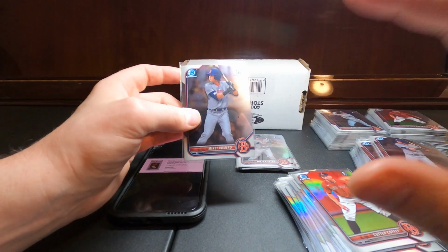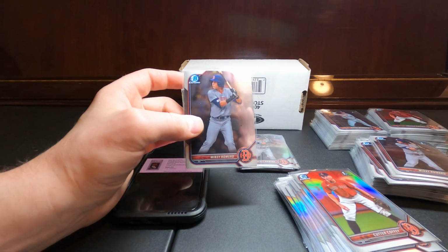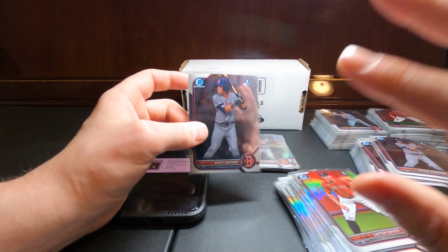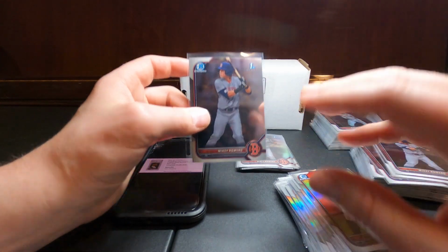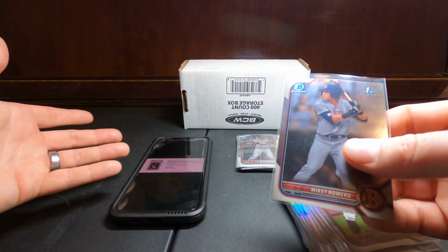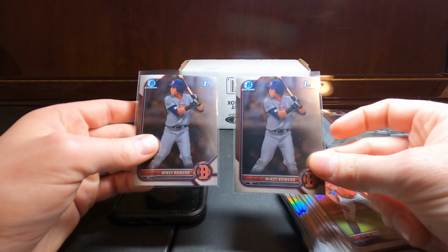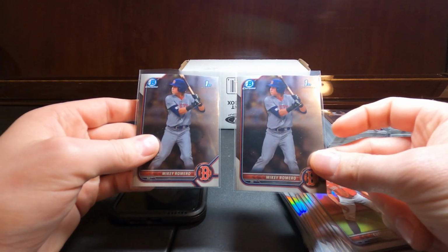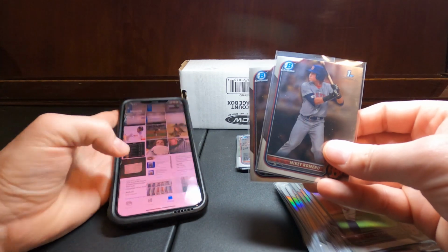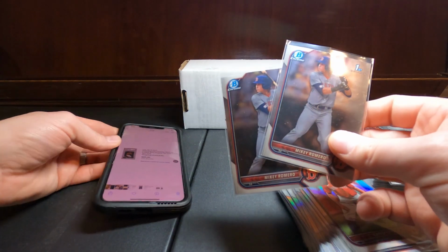Mikey Romero, he's the number 7 prospect in the Red Sox organization, a first round draft pick from last season. It is not outside of the realm of possibility to say this time next year he could be a top 3 prospect if he has a good season, which is what Triston Casas is. He's not the number 1 prospect, he's a top 3 prospect in the Red Sox organization. And if we were to send off 2 of these, get them back in a PSA 10 and sell them, you're telling me that I can't get close to potentially like $100 out of this? That's very likely the case here.